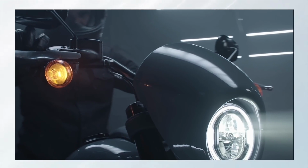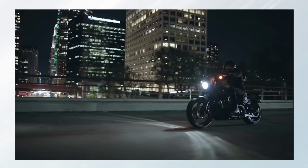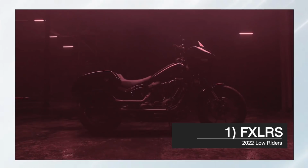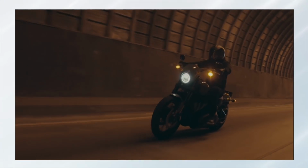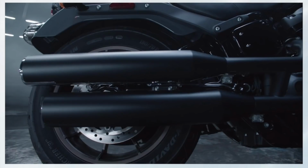The big one, new motor packages coming standard on a few different models. But let's start with the Lowrider S, FXLRS. So the new Lowrider is going to have a 117 motor in it, 125 foot-pounds of torque. It's going to have the same black with bronze accenting that we've had in the past years. They did put a new exhaust on it as well, so a little bit different there.